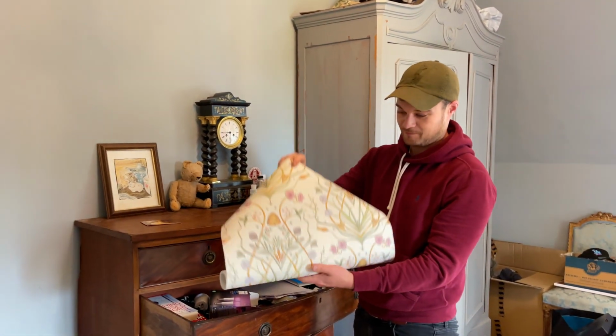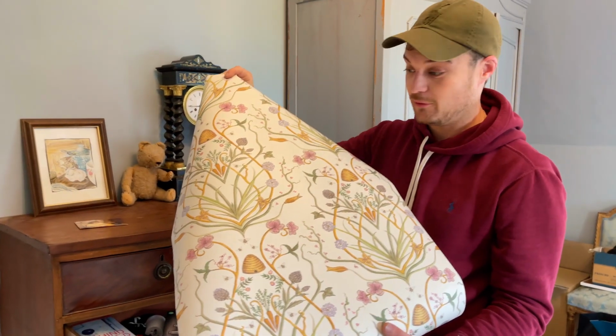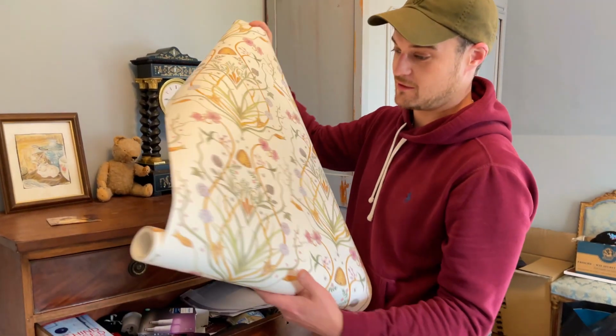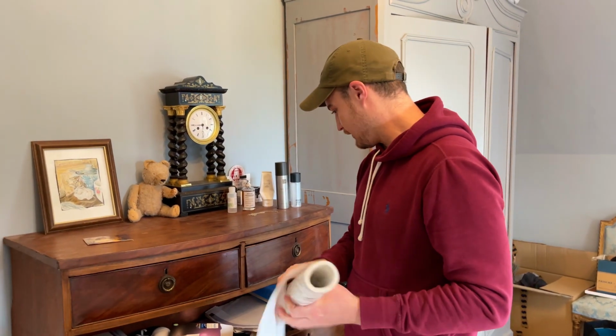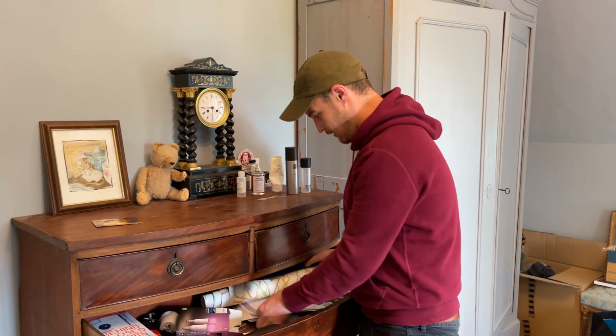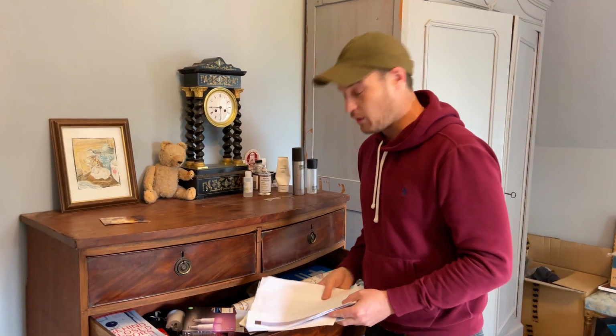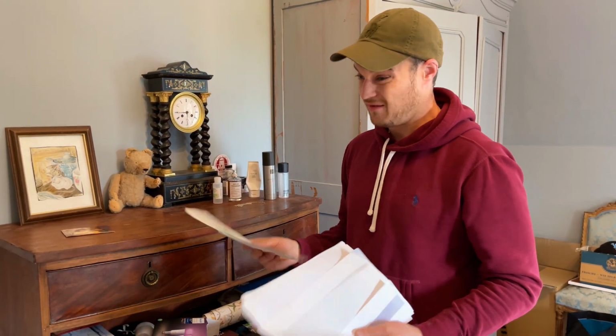Some of my work. You may have seen that before, you may not have, but that was a wallpaper that I designed. And there's the actual wallpaper. So I've got that. And I think actually in this drawer, I do have all of the, well, not the original sketches because I had to give those away, unfortunately.